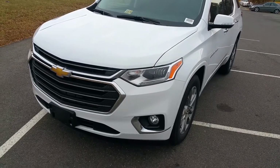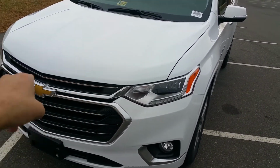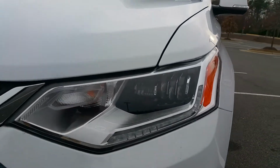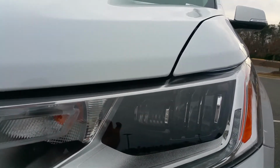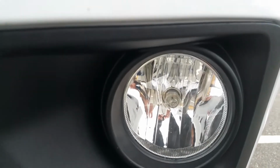And let's start here at the front. Obviously you have Chevrolet's style grille. There's a couple of differences in the way they've changed the upper grille. I think that's to aid airflow. As you can see in here, this has actually gone to LED headlights, which is pretty cool actually. It looks really nice when it's running. Looks like just a standard incandescent fog light.